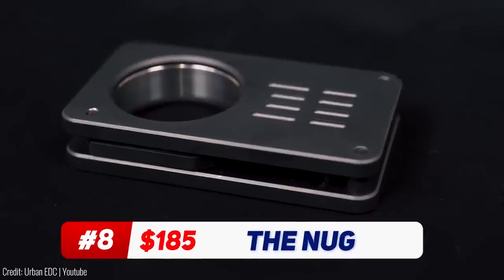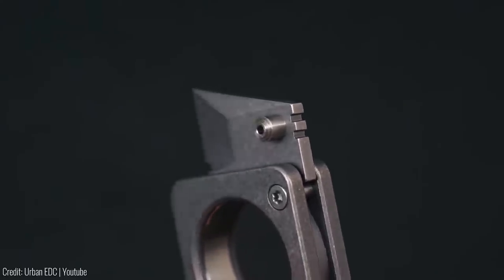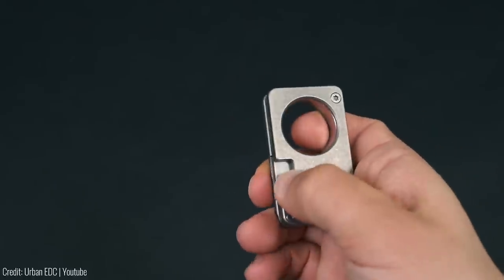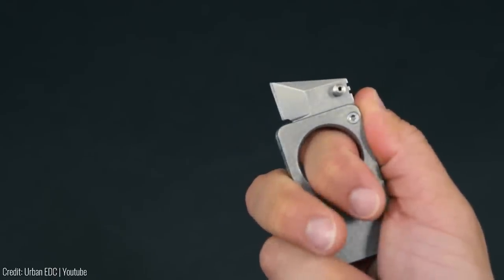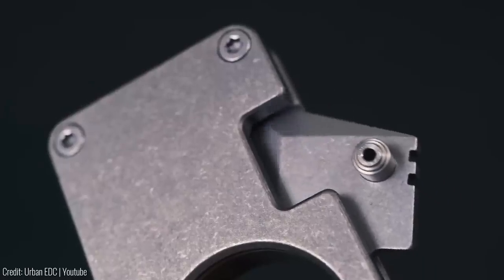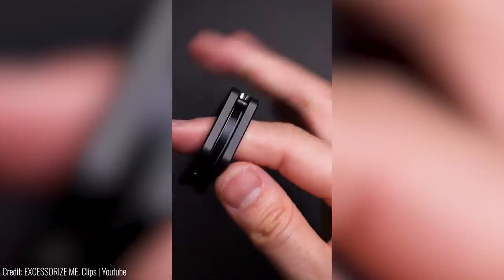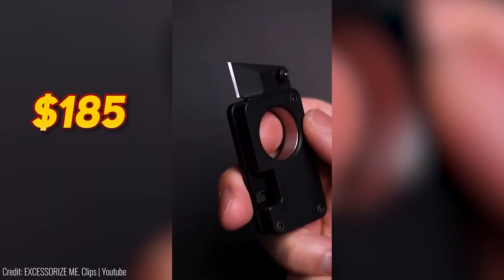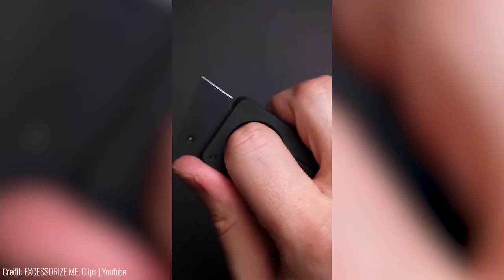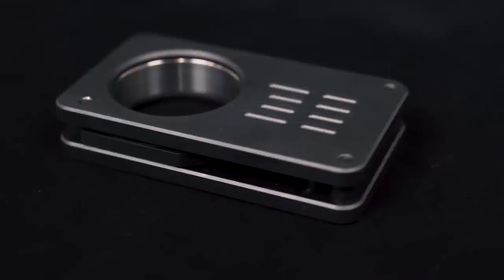Meet the Nug by JHO Knives, a micro knife with a sleek design and excellent handling that's perfect for everyday carry and self-defense. Featuring a G5 titanium handle, an S35VN steel blade, and a secure locking mechanism for ultimate reliability and safety, whether used as a secondary knife or a backup defense tool. For $185 a piece, the Nug proves that size doesn't matter when it comes to high-performance cutting tools.